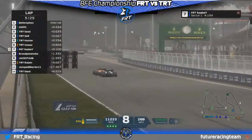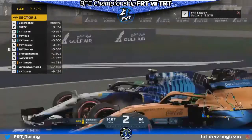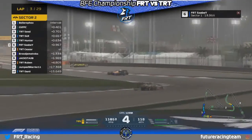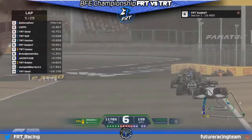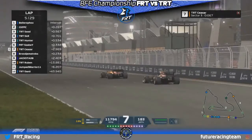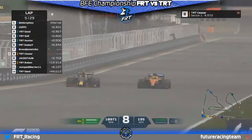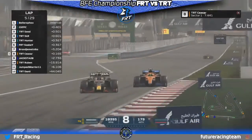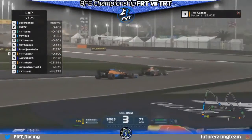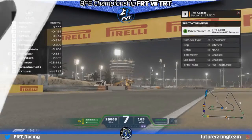But moving on to lap 3, and we've got some highlights here from Akos, who is a member of FRT, who is our race engineer for this race. And you can see Sabi starting to make his way through the field, making his way past Caesar, TRT Caesar, there on lap 3. And then also Brood here is going to make his way past Caesar on lap 5, just up the inside into turn 1. Some nice moves going on for the boys back down the field there, so that should really help us out with some more points.